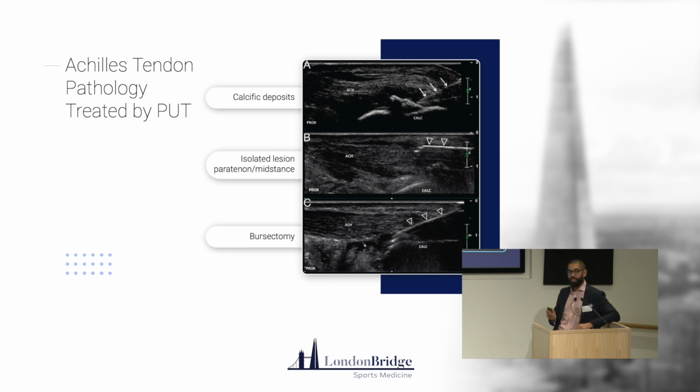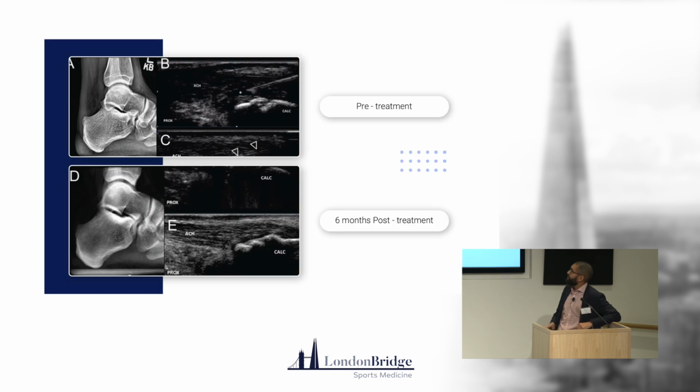And using PUT, you can target these lesions specifically. So calcific deposits, isolated lesions, and bursectomies. So the retrocalcaneal bursa, which will sit right here, you can get in there, aspirate the bursa, and then debride it. Particularly important for people who may have inflammatory conditions or inflammatory Achilles tendon, where you may get a bit of a thickened bursa as well. This is an example of PUT in use. So for example, you can break down an inflamed Achilles tendon here, and then it comes up in about 6 months' time. Of course, making sure rehab is going and the optimal loading, and you've sorted out all the other exercise implications. The tendon generally regenerates and looks much better.